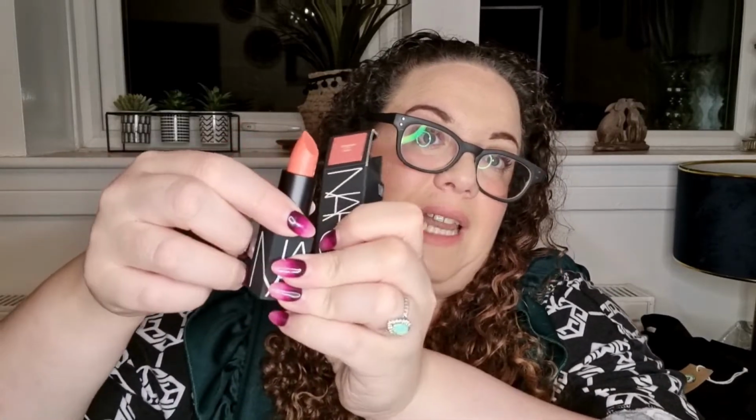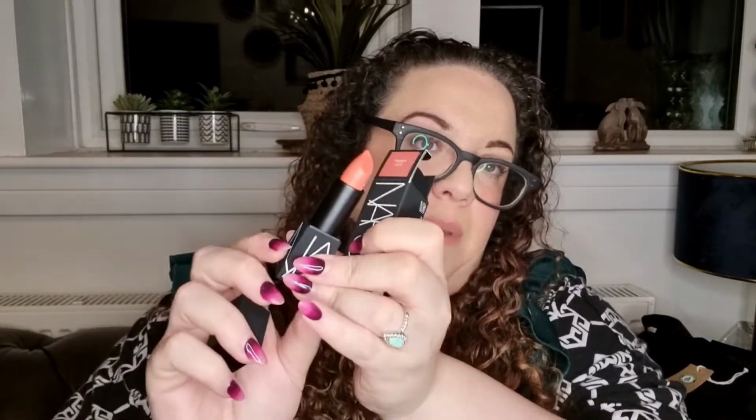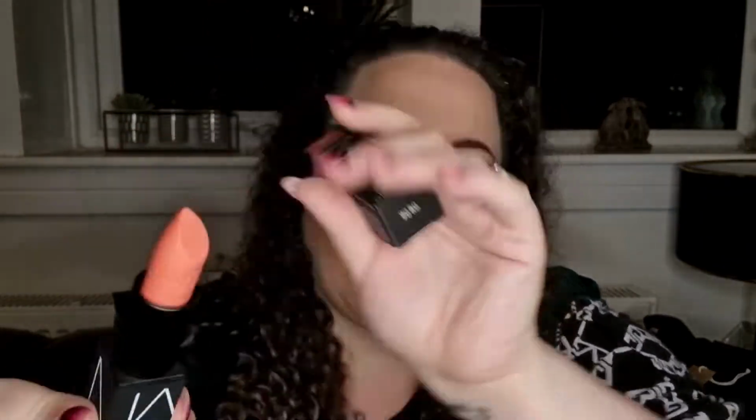Why would it come in such matte packaging for a satin lipstick? Oh, there you go. There's the classic shade. It's like a peach with a gold shimmer. Oh, look. And it's got NARS imprinted just there on the stick. How nice is that? Right, okay, I'm going to give it a swatch. Let's be brave. Oh, okay. Well, I thought that was going to be a lot more. That's really sheer.